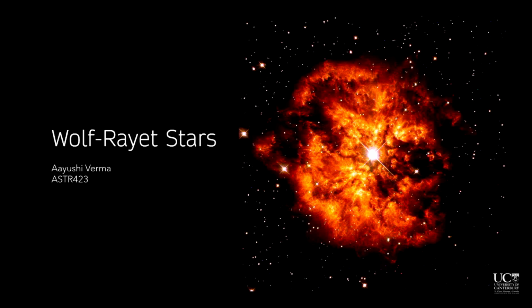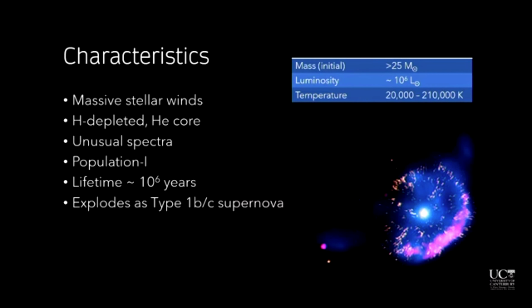Alrighty, so I'm doing Wolf-Rayet stars, and they are a close cousin of Sophie's luminous blue variables. Wolf-Rayet stars are massive stars at an advanced stage of evolution, and they're characterized by the fact that they're losing mass, up to 10 solar masses, through very strong radiatively driven stellar winds, which can reach speeds of up to 3 to 9 million kilometers an hour, which leaves behind a hydrogen-depleted helium core.